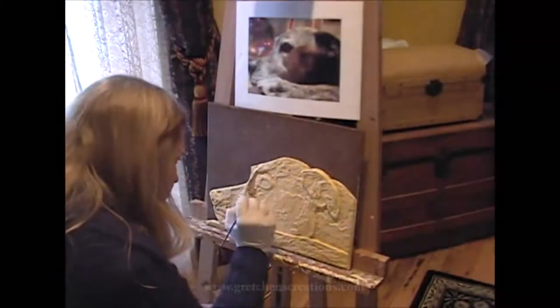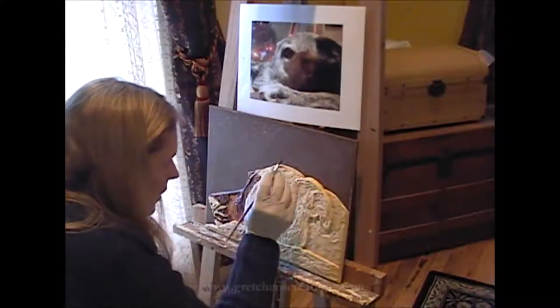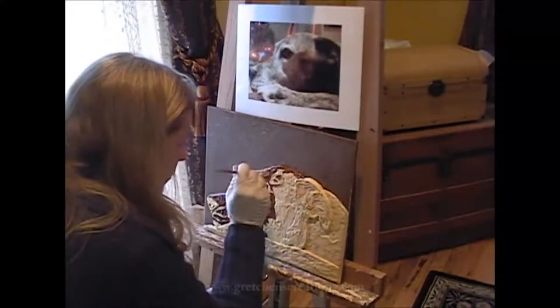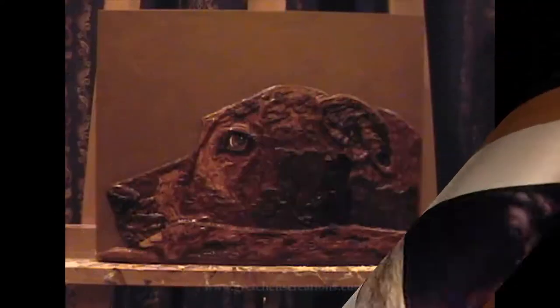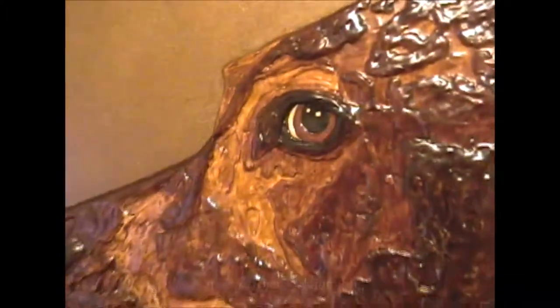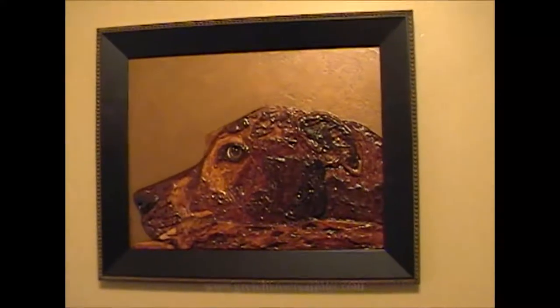The portrait and background are colored. After the color is dried, the portrait is sealed. The portrait is framed and wired for hanging.